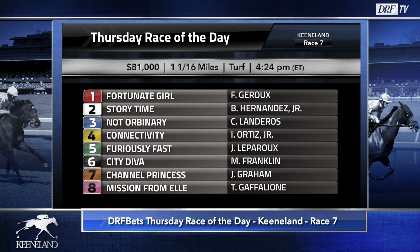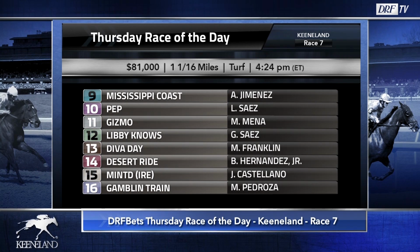Another one that has a little bit of versatility, can sit relatively close to the pace if it's a little bit on the more modest side. If it heats up, I'm not afraid of her going and passing horses. She did that in the career debut. Again, depending on the price, I do think she's interesting.